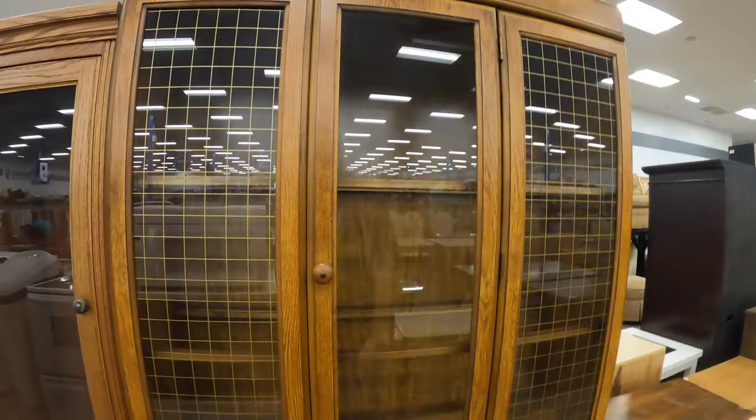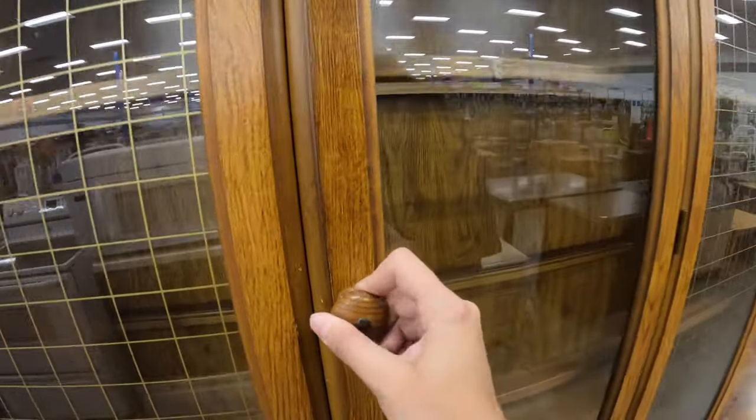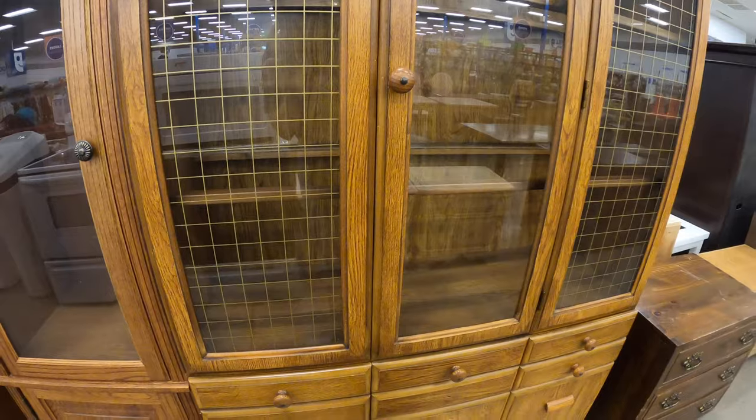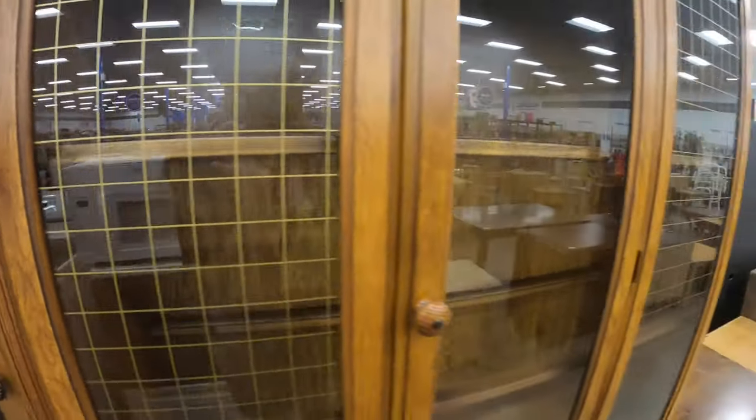This is a pretty cool piece, too. It needs some work. Like, I think painting it and then changing the knobs on this just to something a little more ornate. Like, this grid work is so cool. I think that would be a really cool piece to put all your Pyrex in.